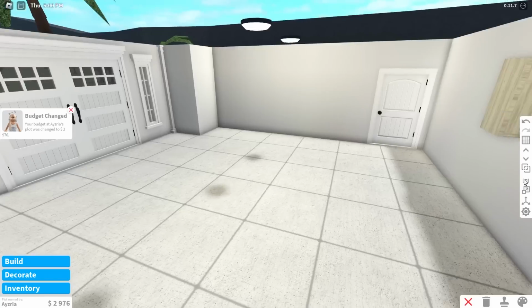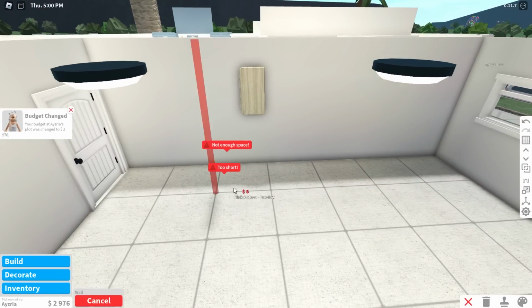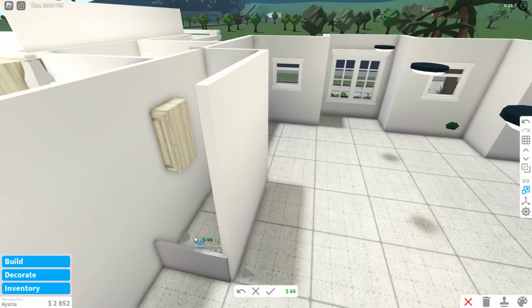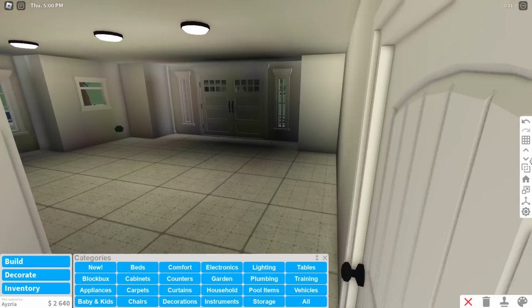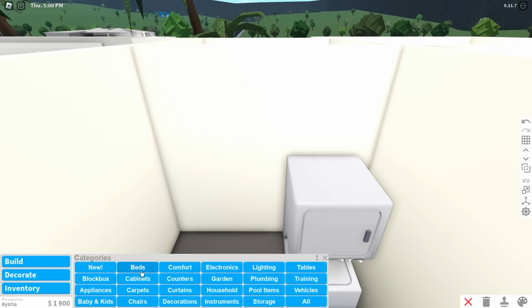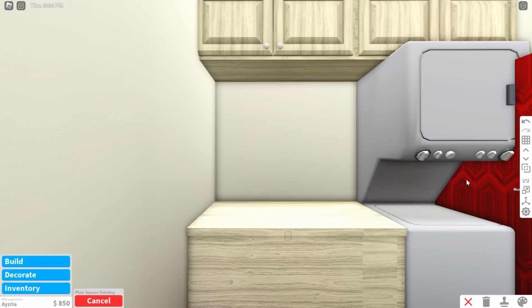Okay, so I'm not even really sure what I can do with that much money. Maybe the first thing that we'll do is cover up here. I said I was gonna do it originally, so I might as well get it done. I have a wall now. Now I have $2,640. Okay, I can get this. Perfect. We definitely want a counter, and then I'm thinking some cabinets will do. I really feel like this will be worth it to put in here.